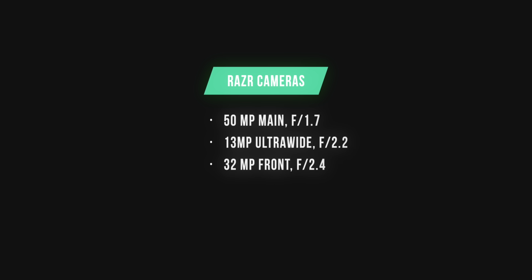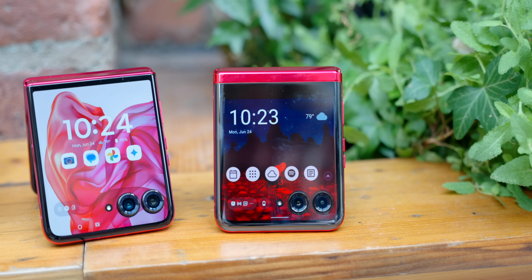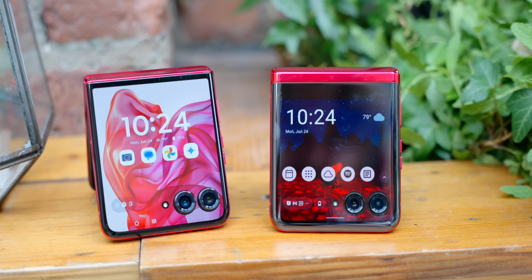The regular Razr, on the other hand, sticks with a little bit more of a tried-and-true setup, keeping the 50 megapixel primary sensor, but pairing it with the 13 megapixel ultra-wide that we saw on the previous generation of flip phones. On top of the hardware changes, the new Motorola Razr series actually has a couple of camera tricks to help you tap into a little bit of that nostalgia from previous Razrs and the early 2000s.